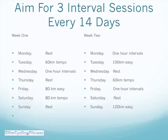And then on week 2, we're looking at doing intervals of up to an hour, and then a nice, easy, gentle 100-kilometer, 60-mile ride. Then Wednesday rest, Thursday tempo, Friday intervals, Saturday rest, because if you've trained for 2 solid days like that, you need to rest, even though it may be the weekend. And then on the Sunday, a nice 120-kilometer easy ride, enjoying a lovely country club run perhaps.